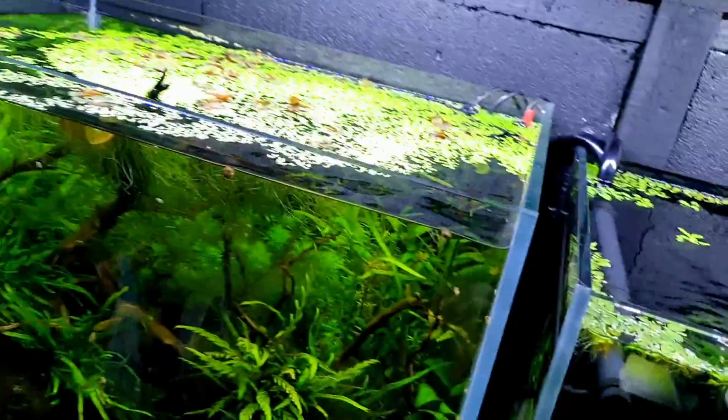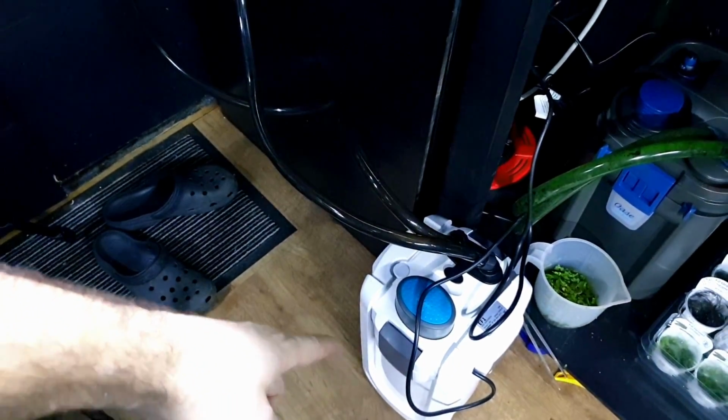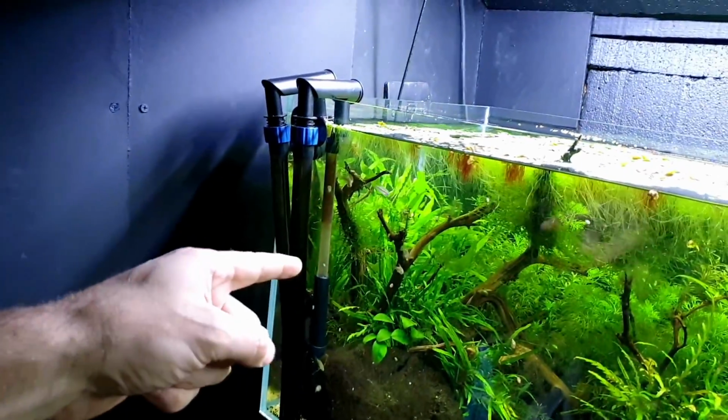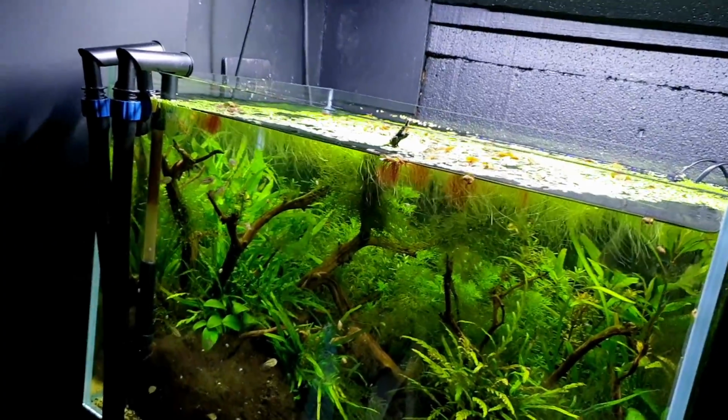From this tank. This tank is my no filter tank with a filter. This is the filter that was running on the tank that they were in. I want to keep it going, keep it all healthy, keep the bacteria going. So I've just plugged it in here for the time being so that I can instantly add fish when I escape that other tank. It seems such a shame to stop a really good filter.